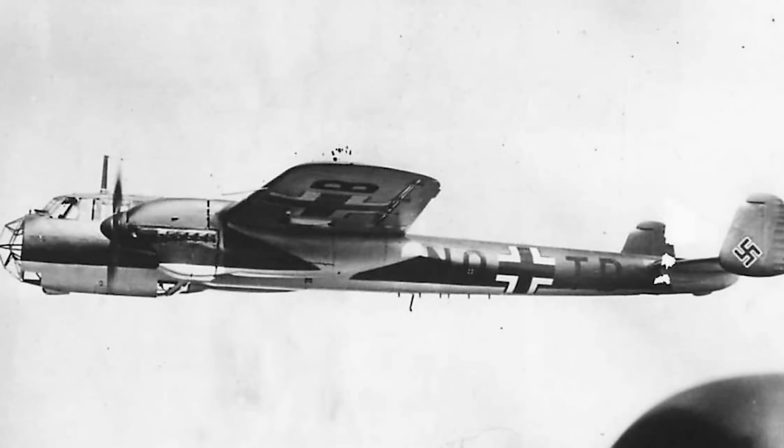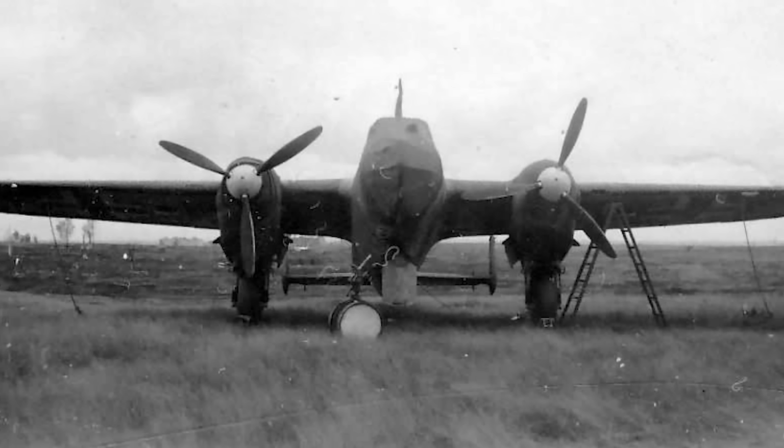Some of the completed aircraft would be operated by their neighbours, such as the Royal Hungarian Air Force, but for the most part the 215 became a Luftwaffe asset. It was alongside regular Do-17s that they would see action above the skies of Greece, and then later in the year during the invasion of the Soviet Union.